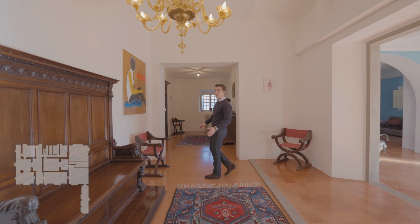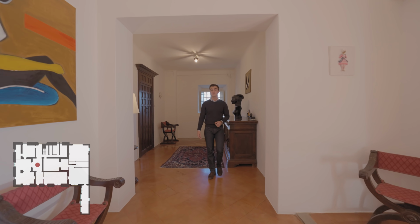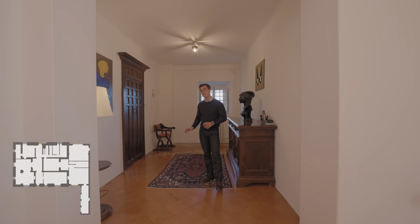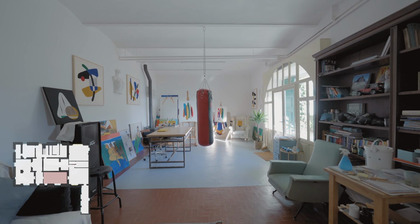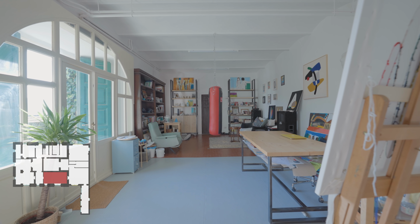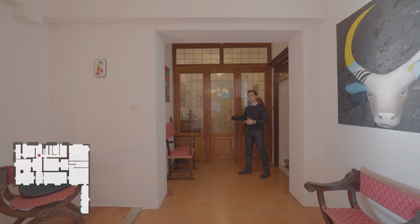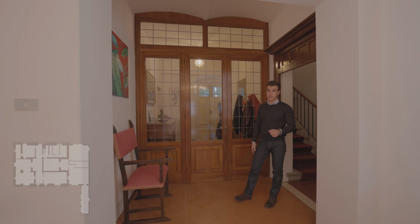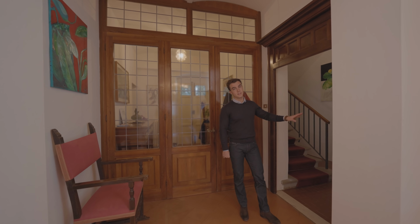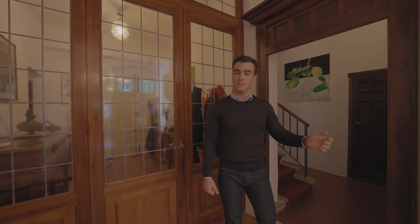As we keep walking, on the right we find a really bright and broad space currently used as an art studio. It also has direct access into the garden. Have a look. Whilst on the other side we get to the entrance to the housekeeper's apartment. It actually has its own independent entrance from outside. And over here we find a staircase to go upstairs, and through that other door we get to a huge storage room, very useful. Let me show you.